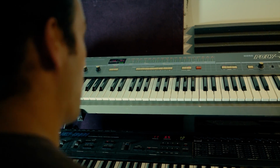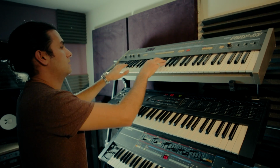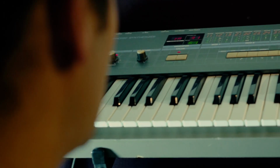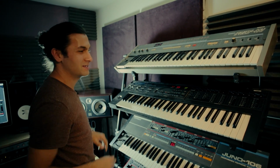Okay, so this is one of my synth racks. Starting up here with the Korg Poly 61. Got a really nice arpeggio too. And it gets really out of tune randomly, so that just adds to the charm a bit, you know?